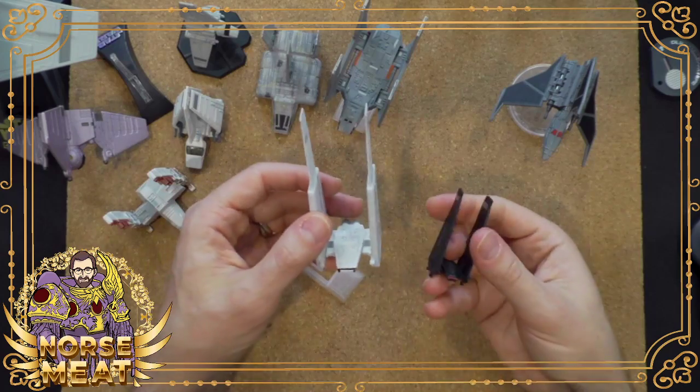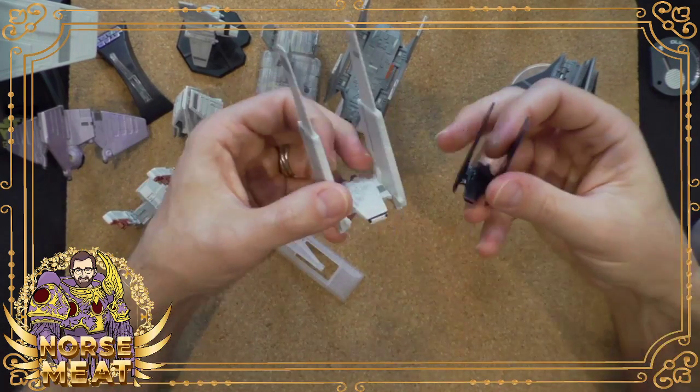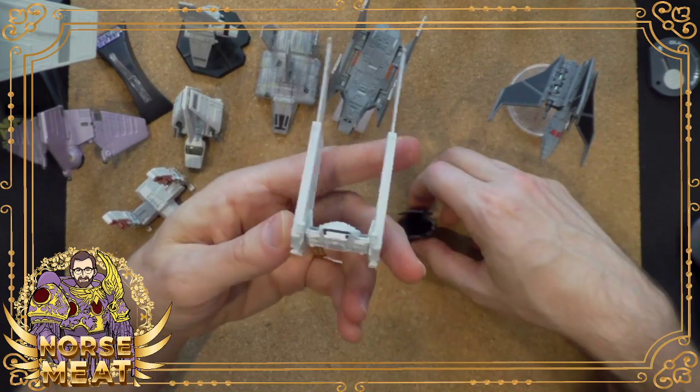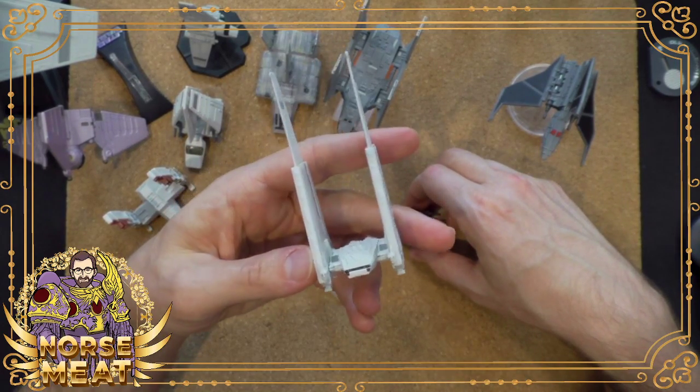And like I said, obviously with every ship I have multiple versions of these things. So most of them are in black, but this first one that came out was in this pearly white color.